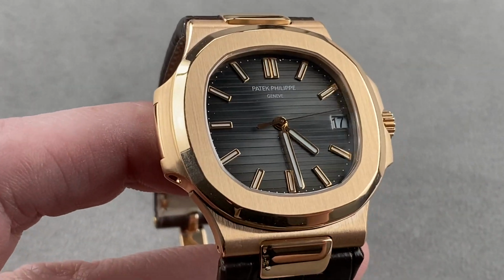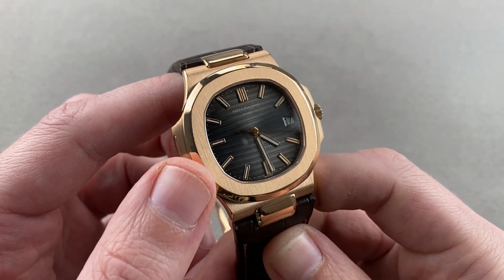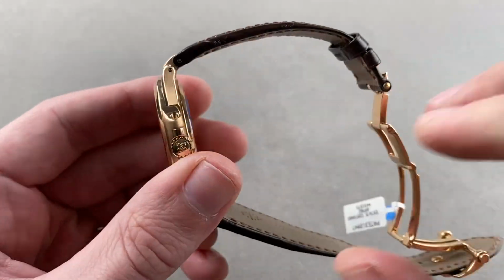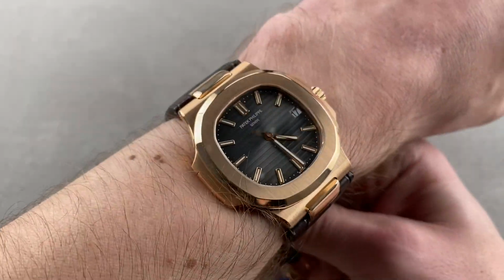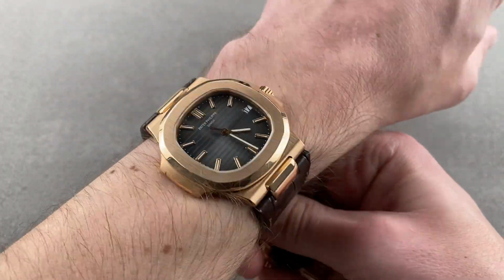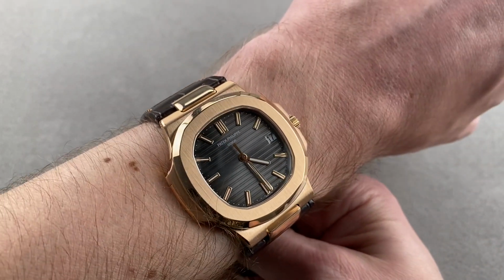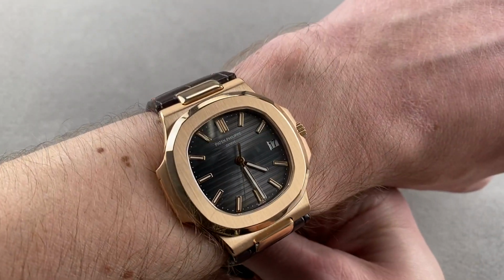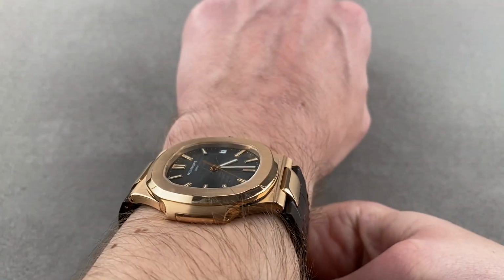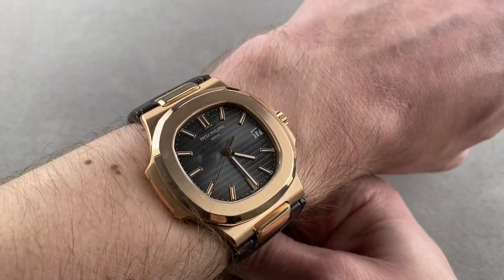Of course, the 5711 launched in 2006. This 2007 model features the much sought Geneva hallmark movement. We'll talk about that in a moment, but let's talk about the fit first. It wears like any 40 millimeter Nautilus on a leather strap. Now, they're not all situated on straps. It's an unconventional look for a watch originally designed for bracelet in 1976, but it gives the watch a versatility and a warmth that you don't get on blazing steel or full gold bracelets.